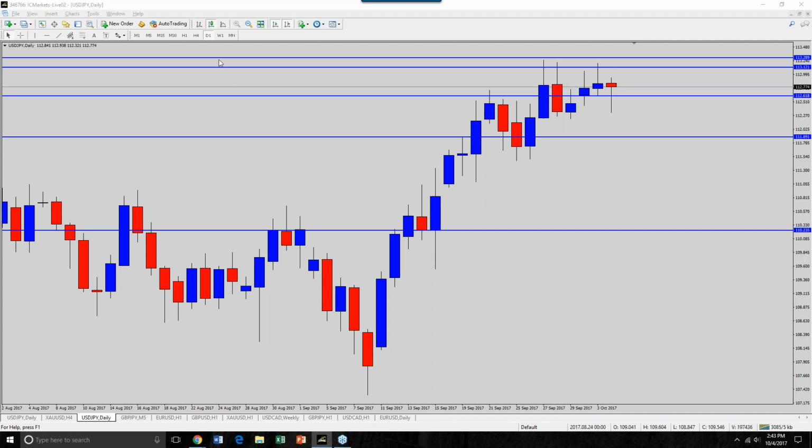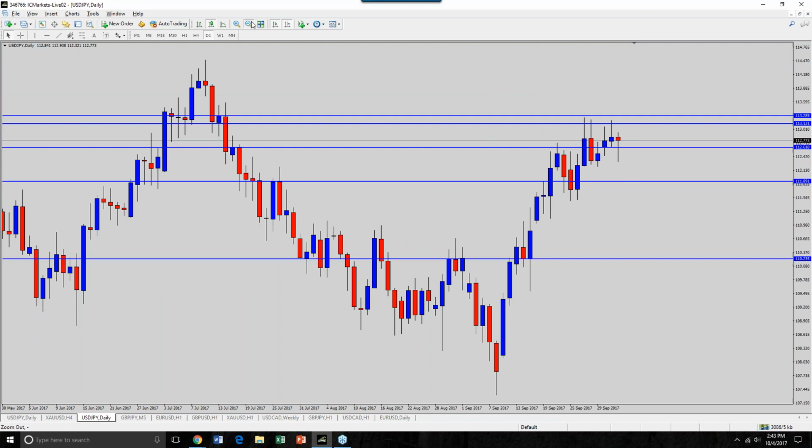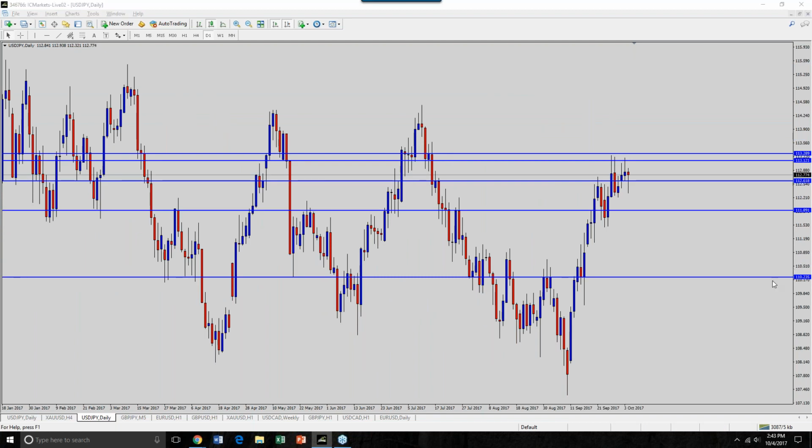So for me on a daily, if we zoom out a bit, what does that look like to me? Consolidation, okay? So consolidation, either breaking up or we're breaking down. That's what that looks like to me. Here, perfect example, consolidation, breaking down or breaking up. You have consolidation here, break up, consolidation here, break up, consolidation here, break up. Same thing that's happening here.